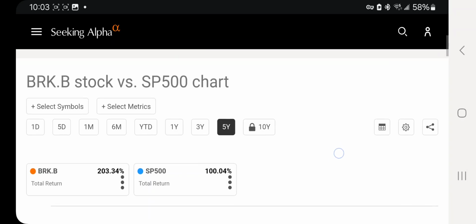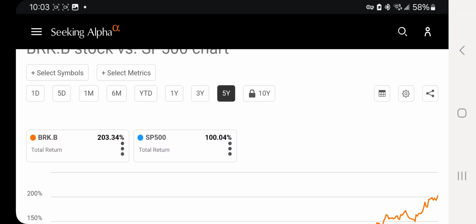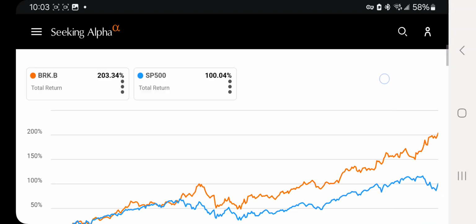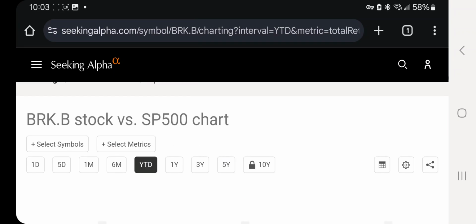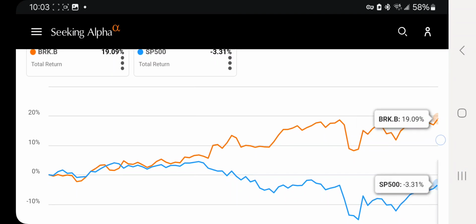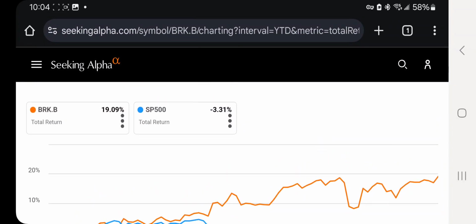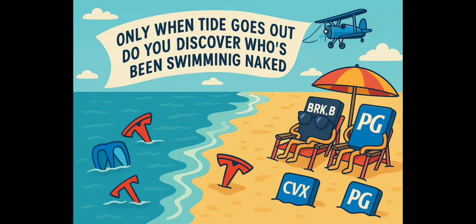If you go on the 5-year chart of Berkshire Hathaway compared to the S&P 500, and look at total return over the past 5 years, you'll see that Berkshire Hathaway delivered about double what the S&P 500 did. And if you go to the past year to date, this really shines. You see a massive divergence where BRK is in orange and S&P is in blue. And you see that when the market was suffering hard, Berkshire Hathaway was doing really well. So let me explain why this phenomenon happened. And by the way, nothing here is any type of advice, whether financial, legal, accounting, or tax advice. Please seek out your professionals and take your own risk.